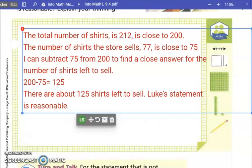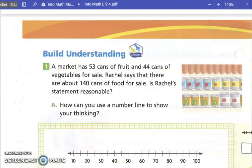How about the back group? Did you have anything written down? No. It was a question, but I did it actually wrong. Market has 53 cans of fruit and 44 cans of vegetables for sale. Rachel says that there are about 140 cans of food for sale.